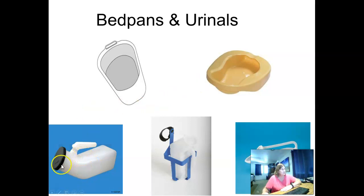Men tend to use urinals for urinating, and some men will need to stand up to urinate. Some can do it in bed. They would hold on to the handle here, and you just take the lid off of it. You may need to help them put the penis inside the urinal, and most of the time they can hold it there while they're going to the bathroom.